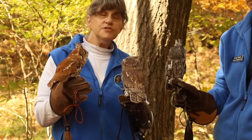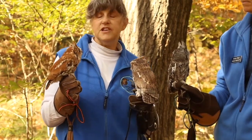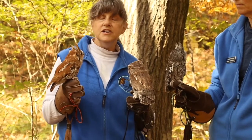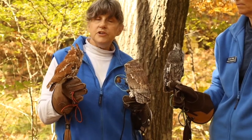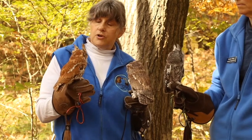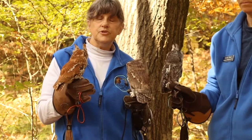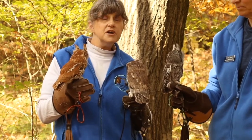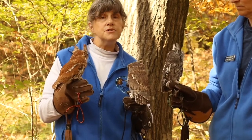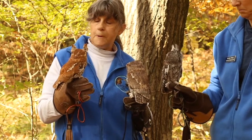Now Oakley's story is a little different. There wasn't a car collision. If Oakley would turn around, you would see that Oakley has two healthy eyes. She can fly. Her injury has to do with her mind. Her nest tree was cut down when she and her three siblings were very, very young. The gentleman who cut down the tree was very concerned, and he called the Massachusetts Audubon, where this little bird is from.